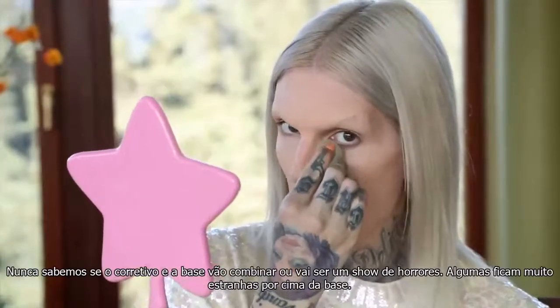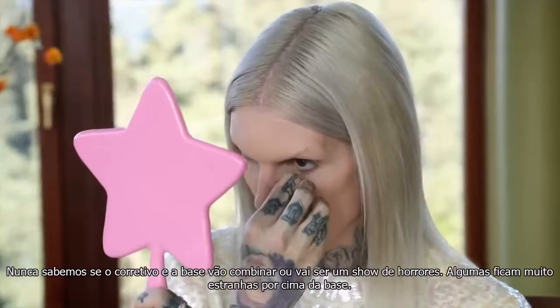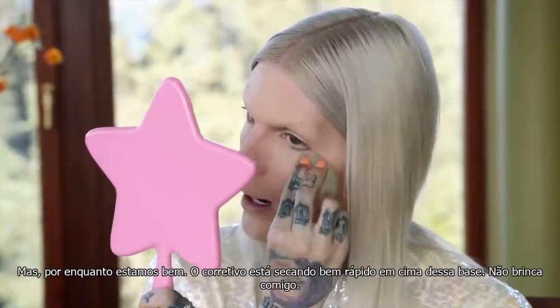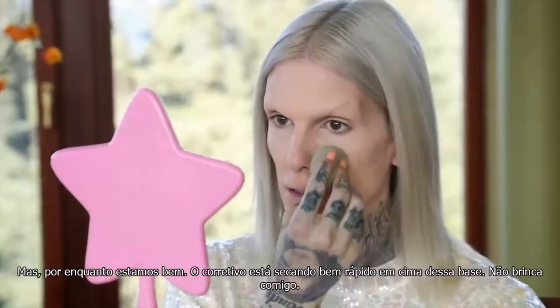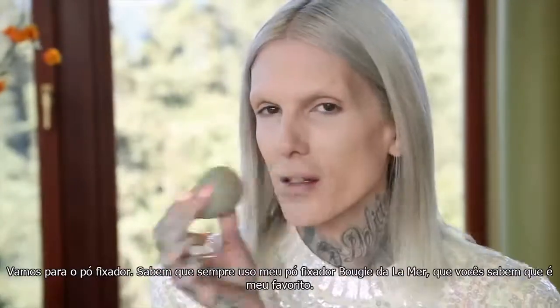Now you guys, you never know if a foundation and a concealer are going to mix together. I've had some horror stories where the concealer just sits on top of the foundation. So weird, but so far, so good. Yeah, that concealer is drying quickly too. The foundation is like, don't try me. Let's move on to setting powder.